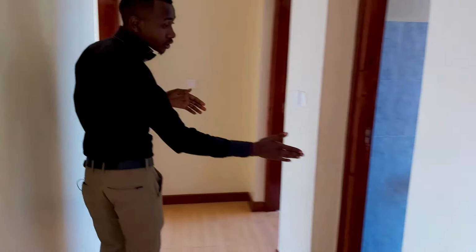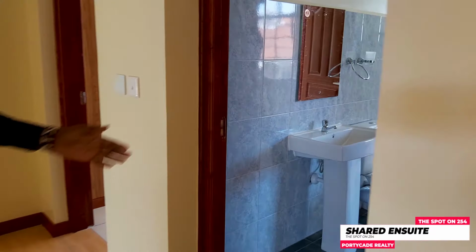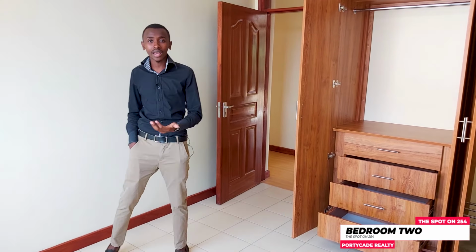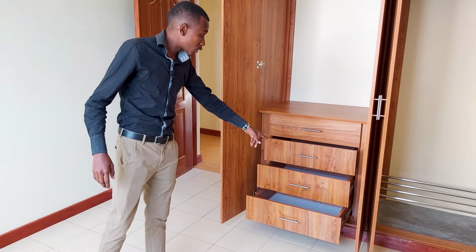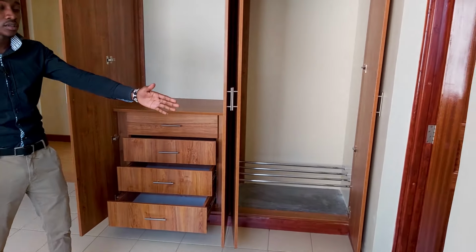This is the access point to where the visitors are supposed to get into the common room. Onto your second room, we have this master ensuite bedroom. In terms of lighting, guys, definitely you can't compare about it. This other end, we'll have the pull-out drawers. Then we have a shoe rack on that other end. And then this is the ensuite room.